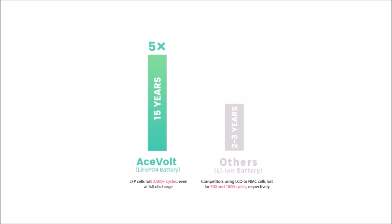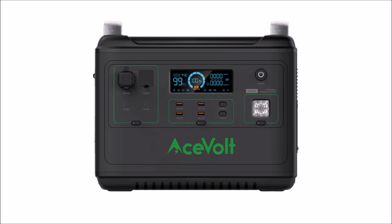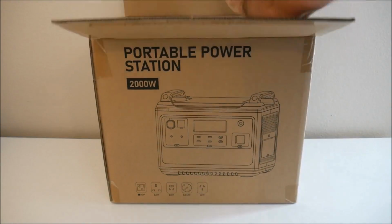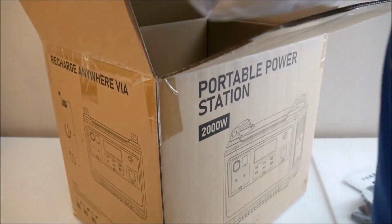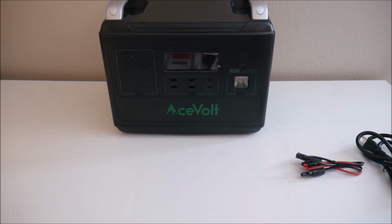It uses the longer lasting and more stable lithium iron phosphate battery cells inside, so it makes a much better long-term investment than competitors that use other battery chemistries. The rest of the specs look pretty comparable to the competition, and you can find them at the link in the video description below. Inside the box is a user manual, an MC4 cable for solar charging, and an AC charging cable. You may notice that there's no power brick or AC adapter. That's because it's built into the power station.